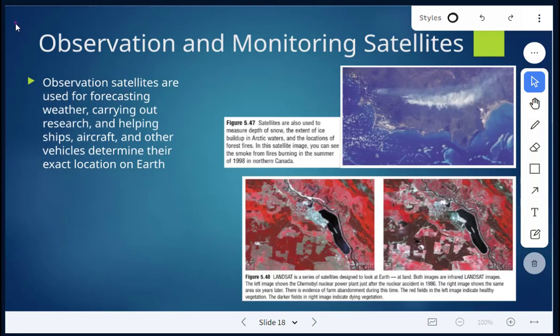There are also observation and monitoring satellites. They're used for forecasting weather, carrying out research. They help ships, aircraft, and other vehicles determine their exact location on Earth. Okay, so here in this example, satellites can be used to measure depth of snow, extent of ice buildup in Arctic waters, locations of forest fires.